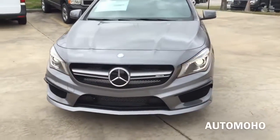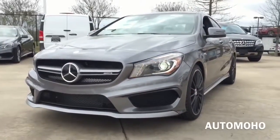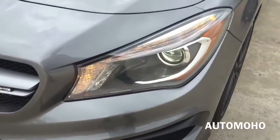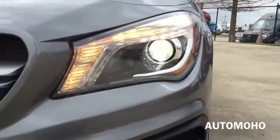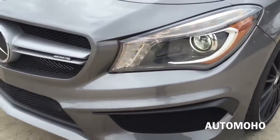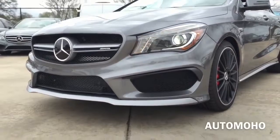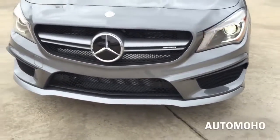Up front, the first thing you'll notice is the aggressively designed AMG front bumper, as well as the stylish and unique front headlamps. Bi-xenon headlamps help brighten up the road ahead with greater visibility than halogen headlamps. And of course, it could not be unique without the strikingly designed LED daytime running lights, as well as the LED turn signal lights. And there you can see the front bumper scoops, which direct air to the intercooler, as well as the air dams at the bottom.